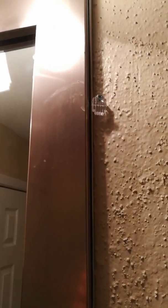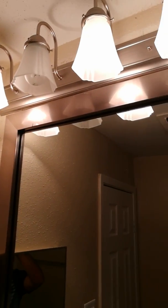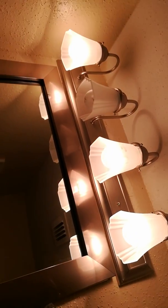This is the bathtub how they gave me. So I'm just letting you know that this is the condition when I moved in, okay? The new mirror looks good, but the problem is it's supported by a small nail. If I open this door, the thing falls off, and the only thing that's stopping it from falling onto the ground are these four bathroom lights. As you can see, one of them is never working.